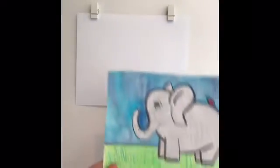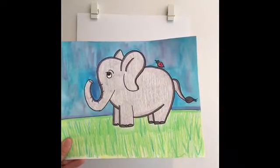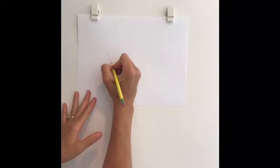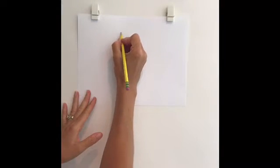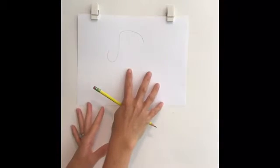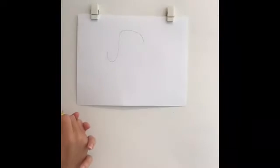All right, guys, so here we go. We're gonna draw our elephant, all right? Let's see if you can see that. There she or he is. Okay, so first things first, we are going to draw a curve like so. Okay, you're going to start in the middle of the page. Your paper is going to be landscape. Okay, so go ahead and draw that.